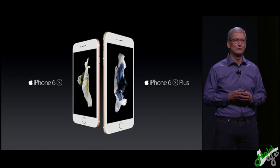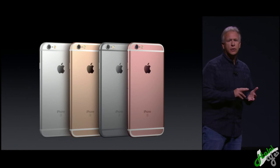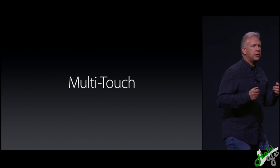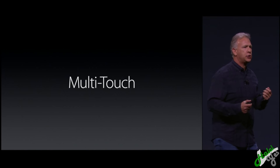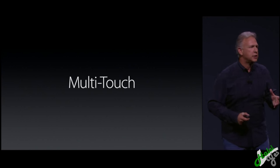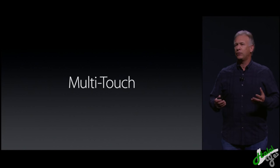iPhone has changed the world. 4 metal finishes, silver, gold, space gray, and the new rose gold. Try to imagine how you take multi-touch to the next generation and further deliver a new experience that's just as profound as the first multi-touch. And they've really done it.